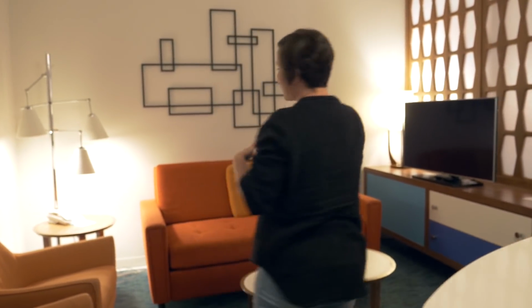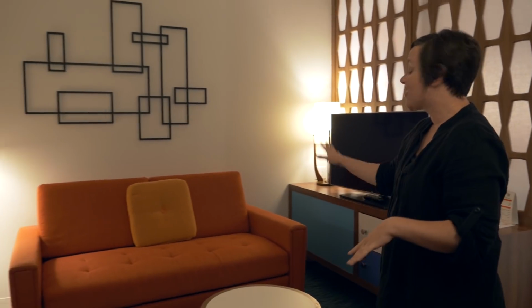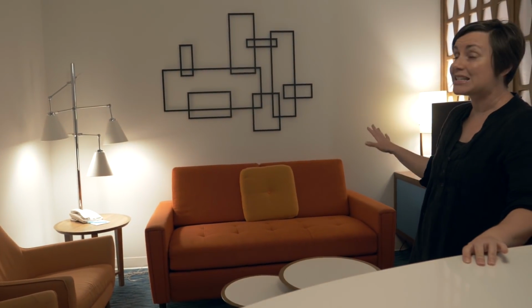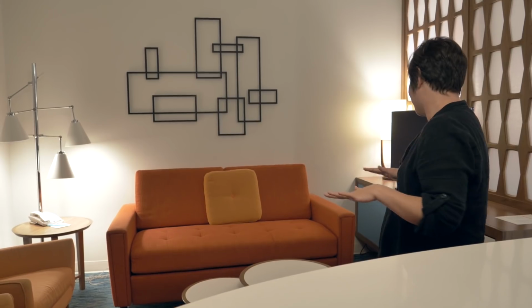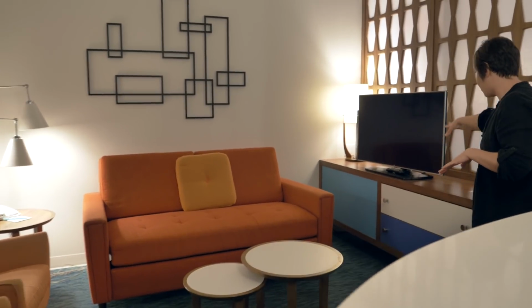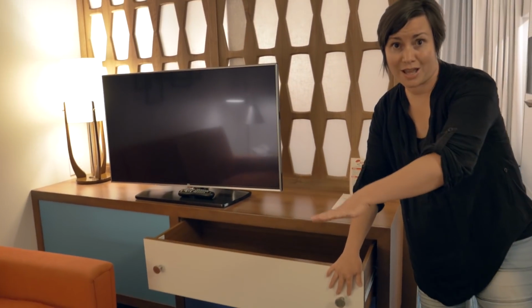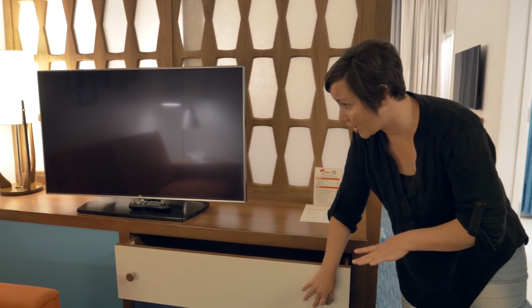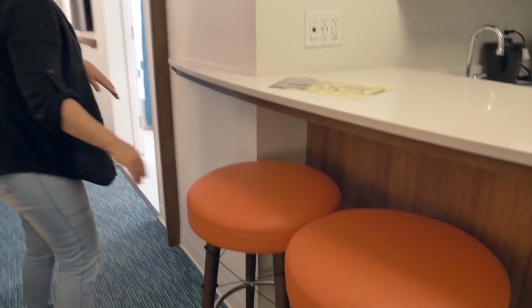Then there's this darling living room area that I just love. I want to take those chairs home with me. This is a sofa bed, so this room sleeps up to 6 guests. The standard rooms sleep up to 4, and then there are 2-bedroom suites that are more like apartment style, and those sleep up to 8. But this is probably the cutest room type of all. So you have your TV over here, and then these are drawers. So whoever is staying out here on the couch has their own little area to put their stuff. And then look at these cute benches, I just love that.